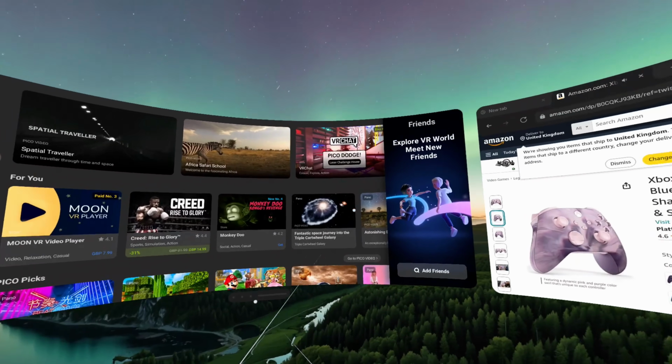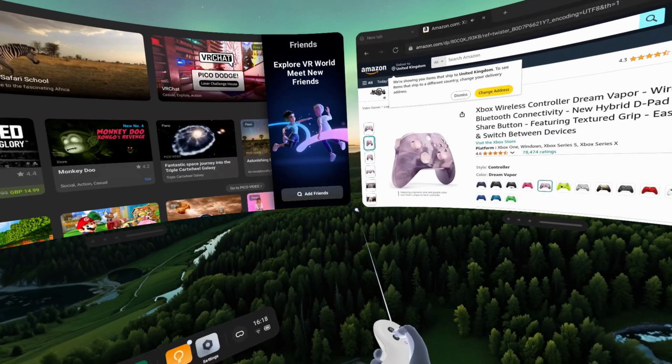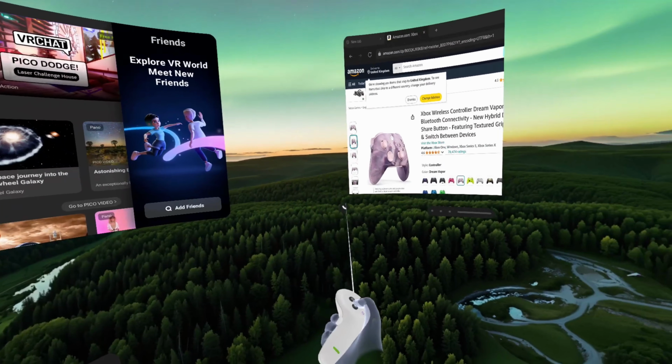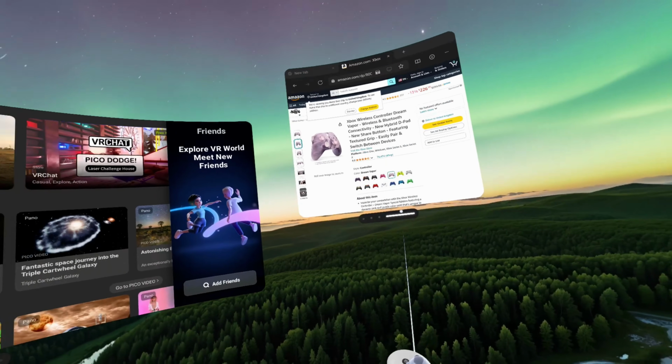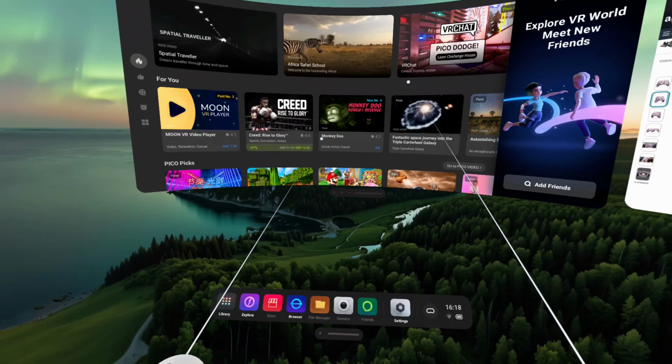But let's just say I want to adjust some of the tiles. I can go down to the bottom corner of a tile and I can make it smaller. So I can go ahead and make this a little bit smaller, move it over, and there we go. So now I can sort of see that in my peripheral vision without having to do a full almost like 180 with my neck.